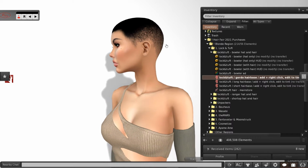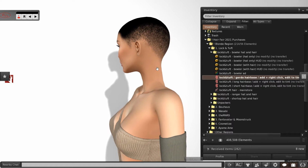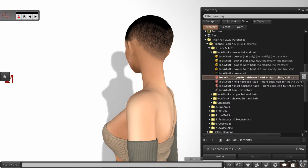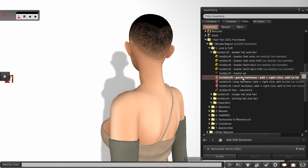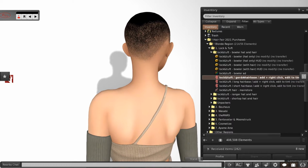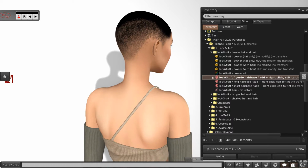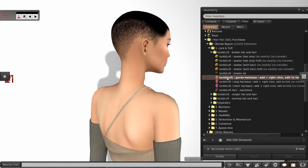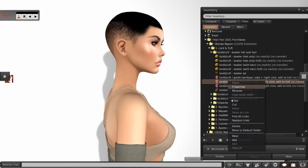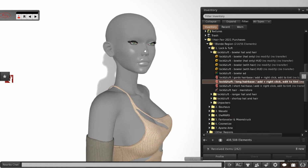You've got this sort of shaved regrowth side, which is great. There are some older styles of hair that would look fantastic with this sort of a hair base. I really like it, and I think that male hair bases tend to look awesome on girls. And now with Bakes on Mesh, it's a tattoo layer. As long as your head has an SLUV proponent, then you're set. So that's amazing. Then you've got the longer hair base, which is very cool.